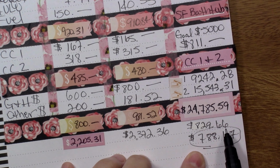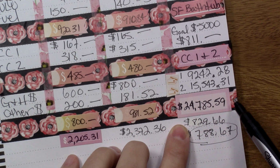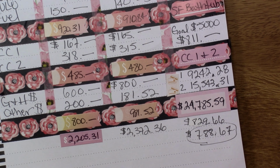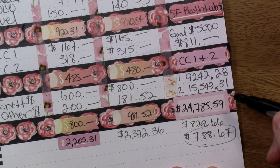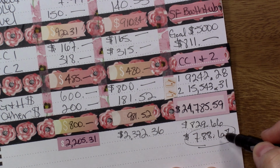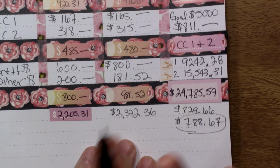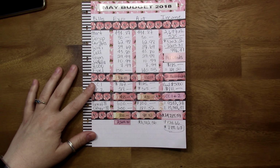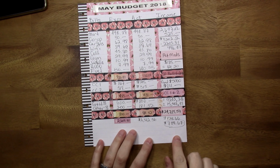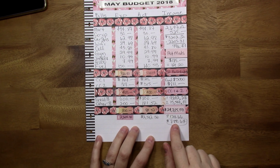It said I should have $829.66. I don't know where it went. I didn't see anything. I added everything up. It might have been something that I used for Taylor and didn't take out of the right, but regardless. I've also got my niece moved here to the area now, so that's good. I managed to save $788.67 this month. That's going towards that sinking fund for the tub.